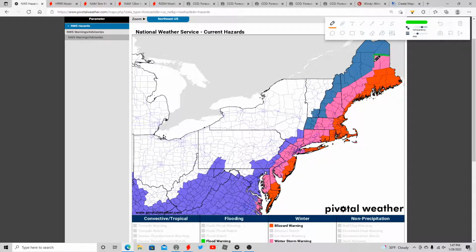And then you got these pink shades here. These are winter storm warnings. That goes from eastern Maine down through southeastern New Hampshire, central Massachusetts, most of Connecticut, far southern New York, most of New Jersey, southeastern Pennsylvania, most of Delaware, eastern Maryland, and even including parts of southeastern Virginia as well.